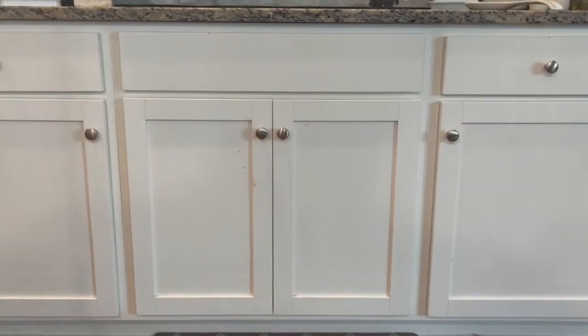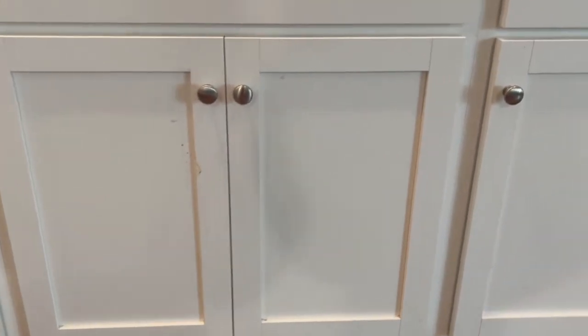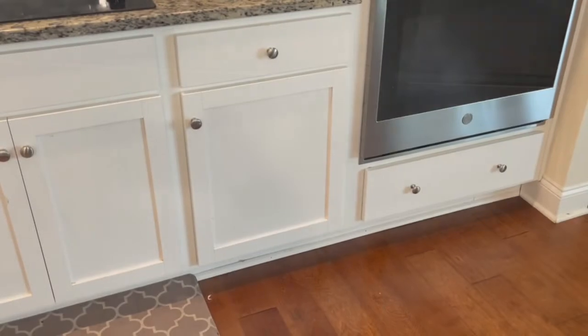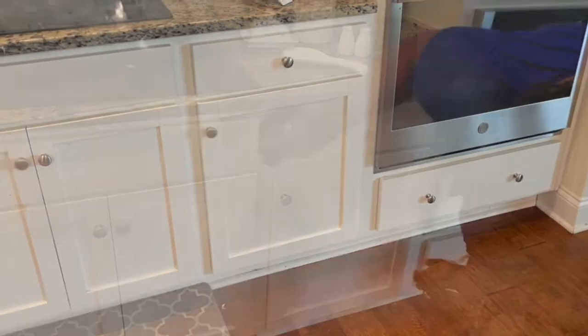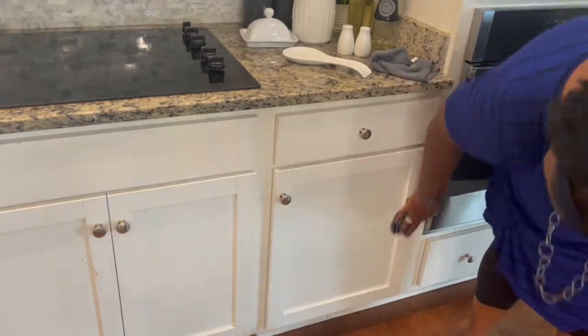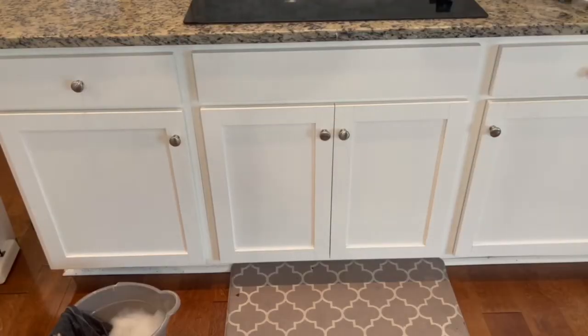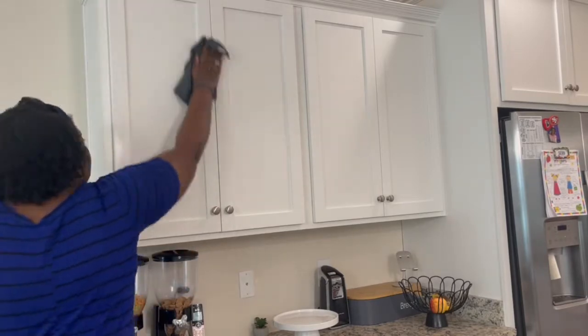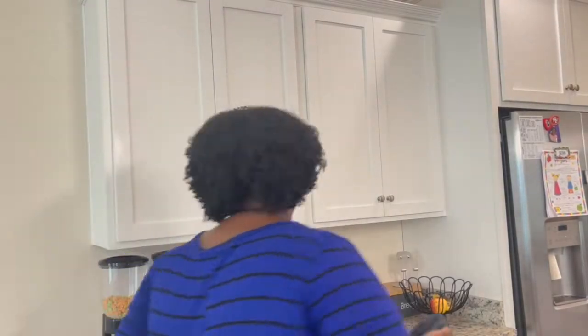Sometimes when you look at things from afar, they really don't seem that bad, but when you move in closely, you can really see the evidence that these cabinets were in desperate need of cleaning. Because my cabinets are white, I try to stay on top of this on a regular basis. But because with school beginning, I've been extremely busy and I haven't put in the extra effort to get them clean. But today's the day I'm going to do it.